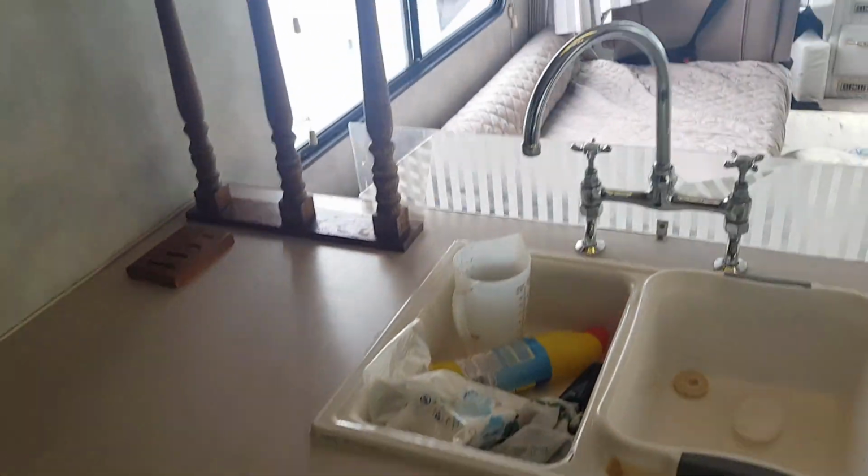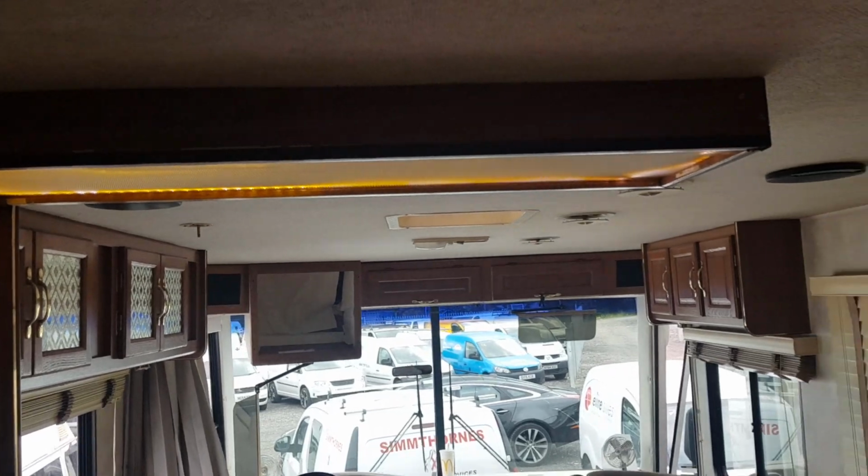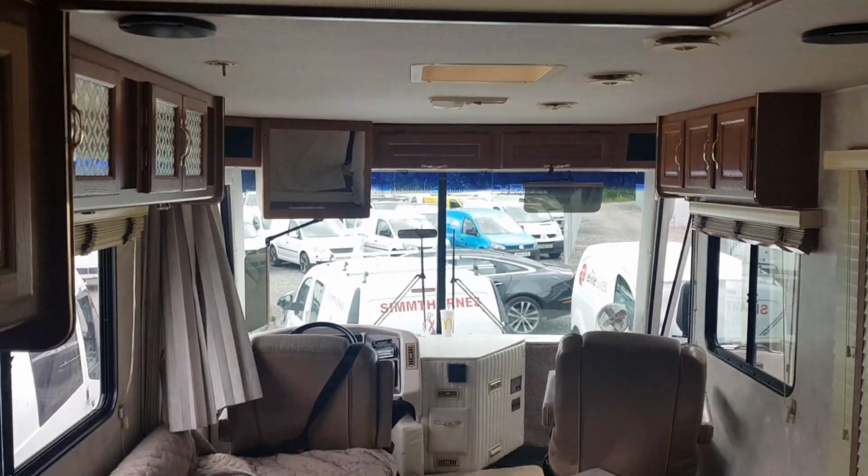Oh, they're all pretty lights. Oh, it's got power on. Disco. Power's on then. The batteries are still connected.